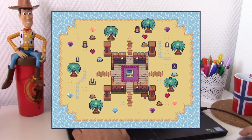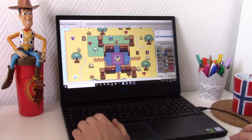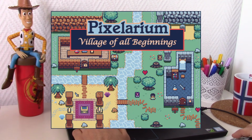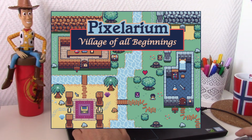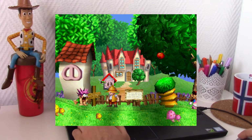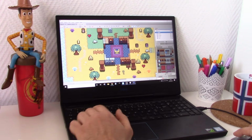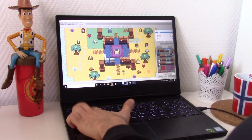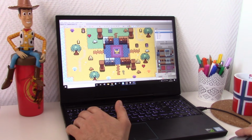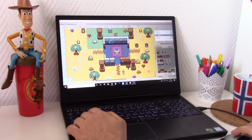And at this point, I also decided the name for the specific tile set, and I've decided to go for Village of All Beginnings. This is a nice reference to one of my favorite childhood games, which is Tomba from 1998, if I'm not wrong. And that was the very first area in that game, and I thought that the name was pretty fitting because I'd like in the future to create more tile sets for the Pixelarium project, and I'd like the first one to be the beginning of this project.